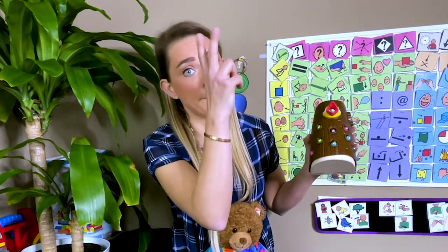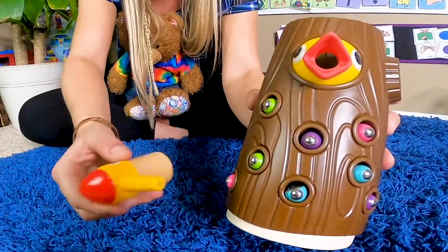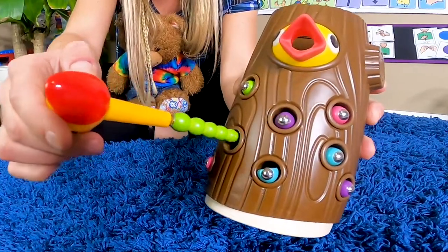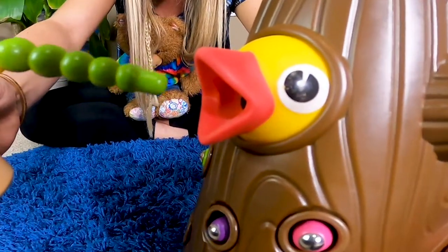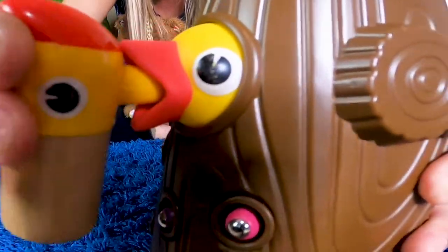Let's get some bugs. Fly, fly, fly, and tap, tap, tap, tap. Hey, look, a bug. All right, birdie, time to eat. Yum, yum, yum, yum, yum.